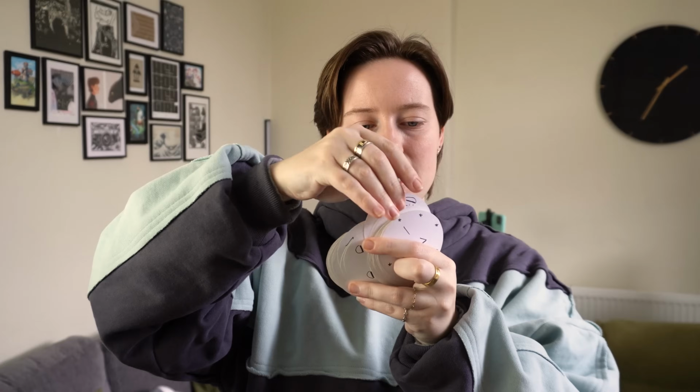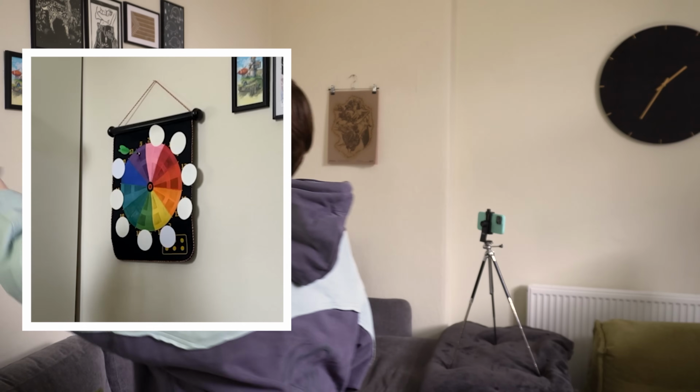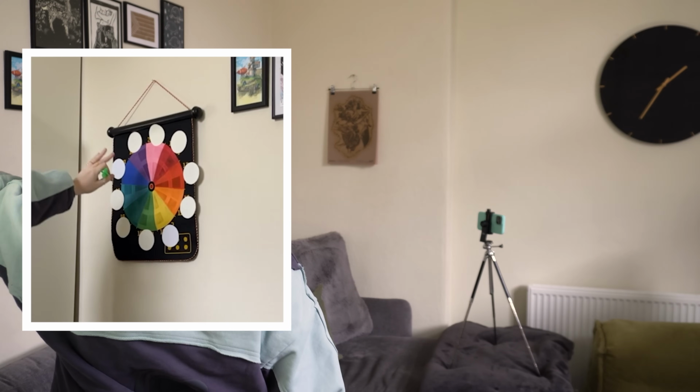Okay, replacing the prompt on purple, we are going with this one. I'm aware this isn't actually evidence, but this is me replacing the prompt. That is where it landed. I promise.